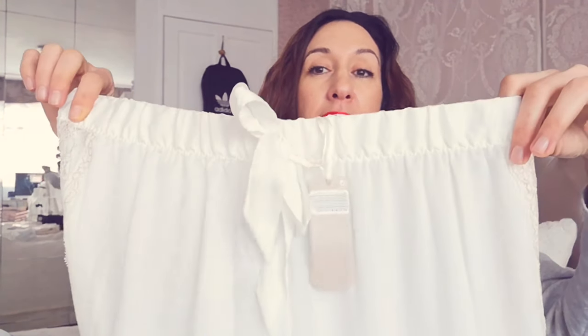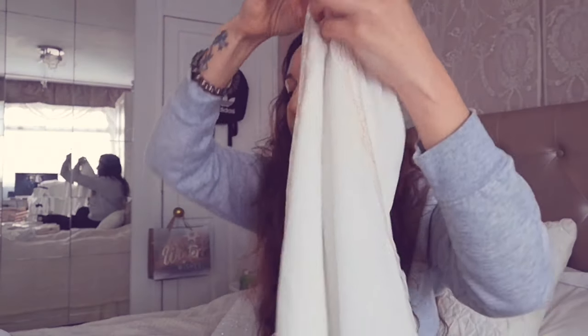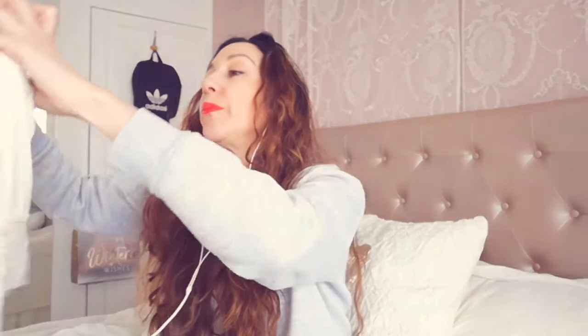And they are ankle flappers, which I don't normally go for. I like cuff pajamas, but because of the style of these, they're very Mother's Day-y, if that makes any sense. These were £8 for the bottoms. Those pajamas have got a top to go with them.